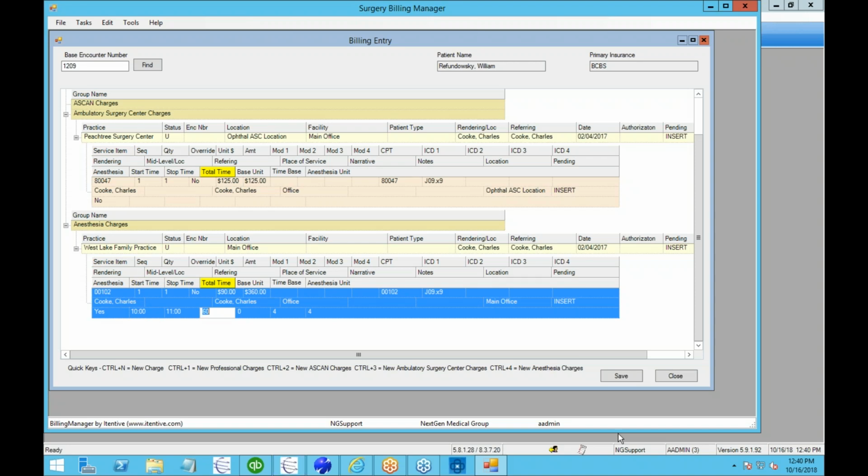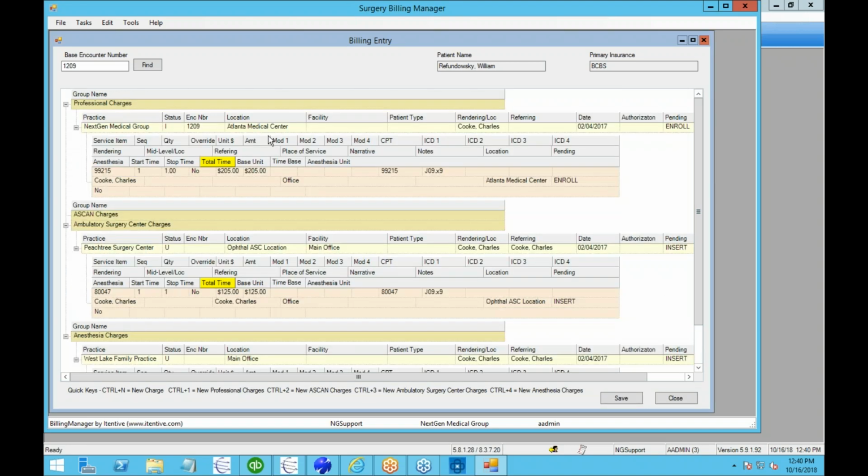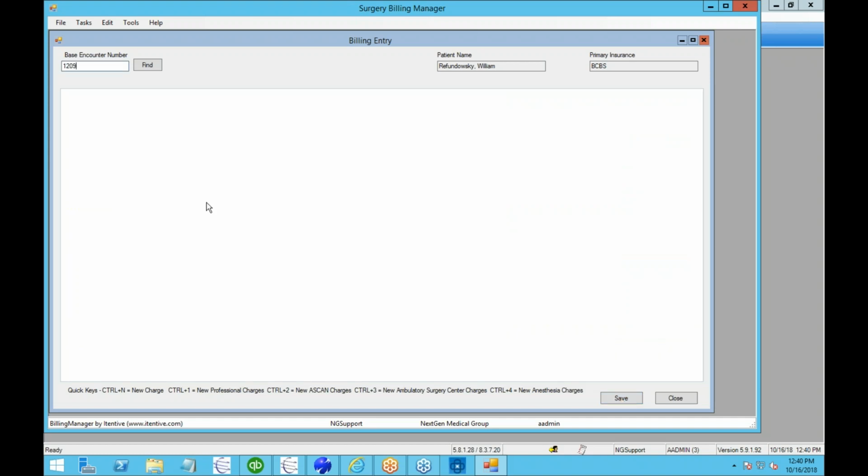Now, we've set this up, and right now, this is all in memory. So what we have here is the base encounter on top that we started with, and then we have 2 other encounters that it's getting ready to insert into NextGen for you. They don't have encounter numbers yet because they don't exist in NextGen. All this data is just staged to go out into NextGen. So when you're done building everything, you simply hit save, and it'll put those into NextGen for you, and then you can go ahead and create your next set of encounters.